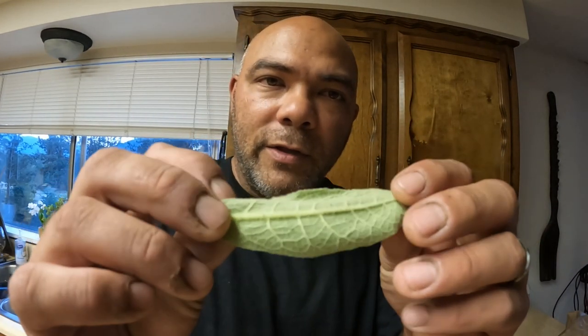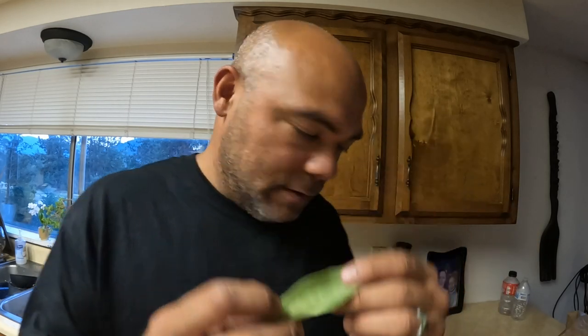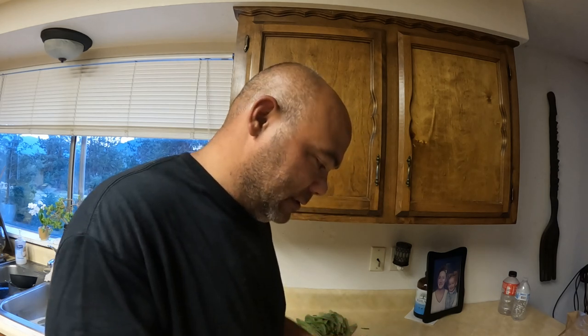So here's a mullein leaf. They're really fuzzy leaves, make great toilet paper, but they also make really good medicine. And those are good for colds and bronchitis and stuff like that. They're good for the lungs, respiratory. You can smoke it or you can make a tea out of it. There's lots of things you could do with it.